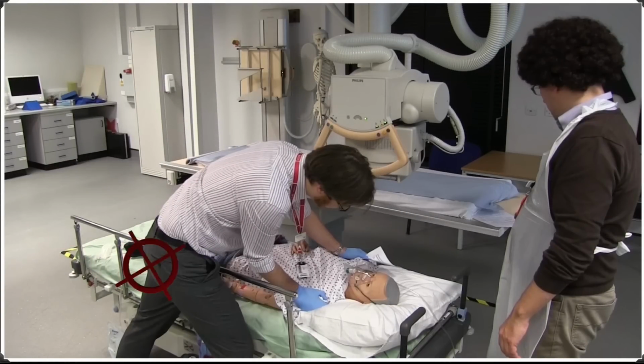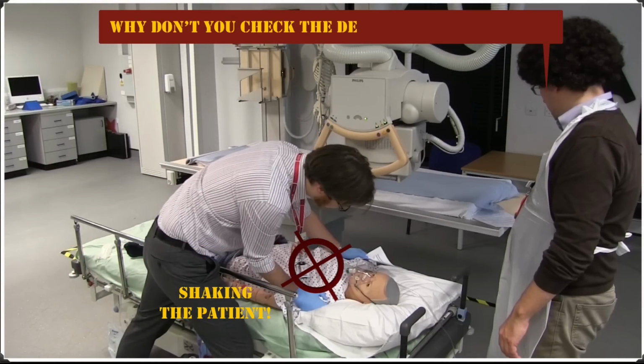In this scene, Bodhi can clearly be seen violently shaking the patient, which is not appropriate even if the patient is asleep or unconscious. Incidentally, you should also note that Bodhi's name badge, which is suspended on a lanyard, is in close contact with the patient, which is a potential cross-contamination infection risk, especially as this patient has MRSA.